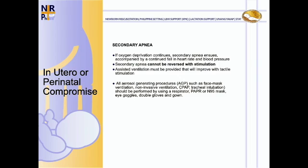Another key point is that during secondary apnea, stimulation will not restart the baby's breathing. Assisted ventilation must be provided to reverse the process triggered by oxygen deprivation. If a baby doesn't begin to breathe immediately after being stimulated by thorough drying, he or she is likely in secondary apnea and will require positive pressure ventilation.